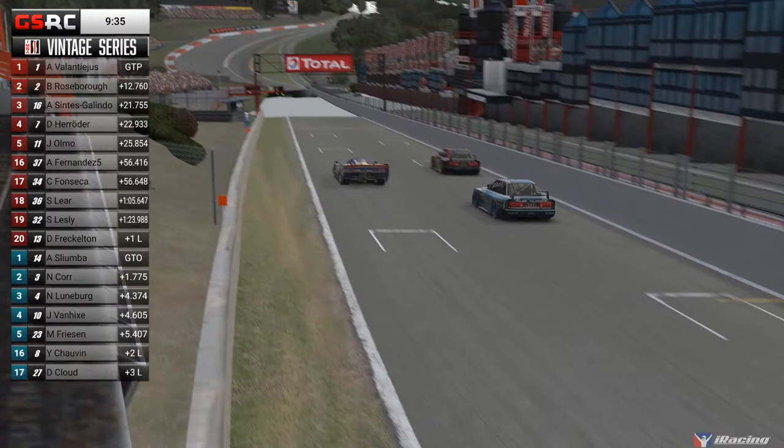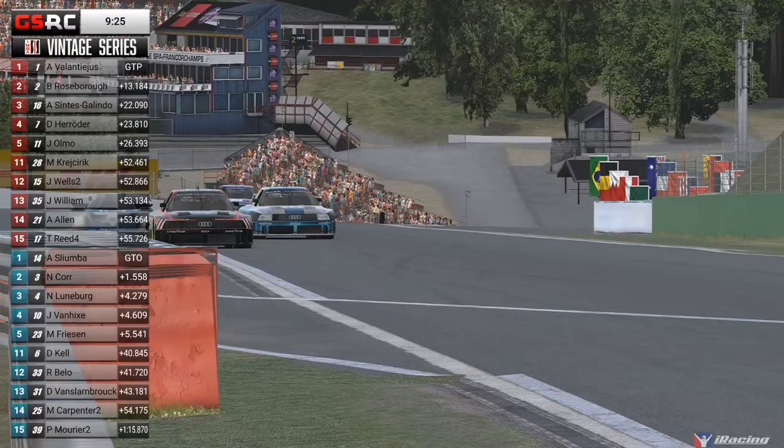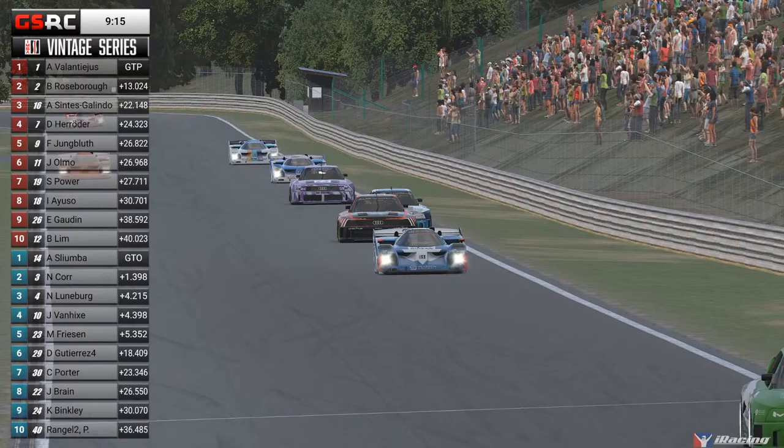And here is the slipstream from behind. This is going to be a really, really good run for the car behind here of Van Hixie. Yeah, but I did see he just had a little bit of a lift, and I think he wants to use that GTP traffic. Not going to happen. Friesen losing out due to traffic as well, as you just see now. Fabian Jungblut, Del Olmo coming through. In fact, Fabian Jungblut getting past Seamus Power again.